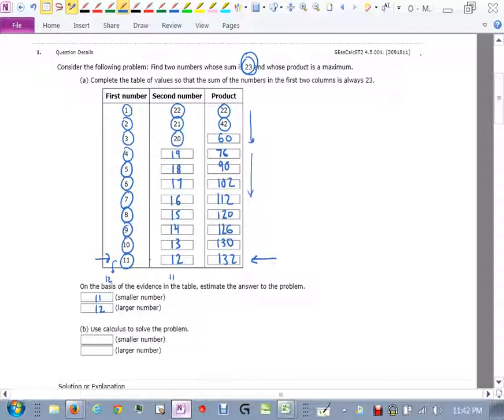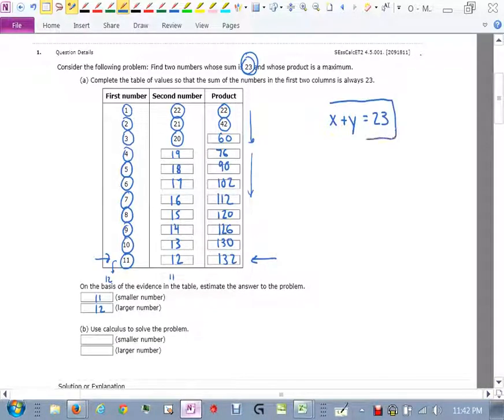So we're going to use calculus now. So here's what we need. We have two numbers, x and y. We need them to add up to be 23. So this is what we call a constraint equation. Okay, we have to have those two numbers add up to be 23. But on the other hand, we want to try and find the maximum product, so the largest number we can get when we multiply them. So P is the thing I'm trying to find the maximum of, the maximum product. And so we're trying to optimize this function.